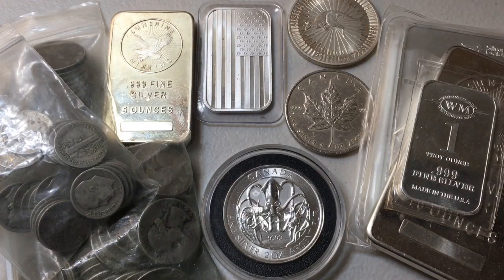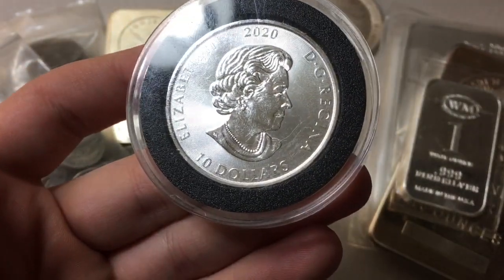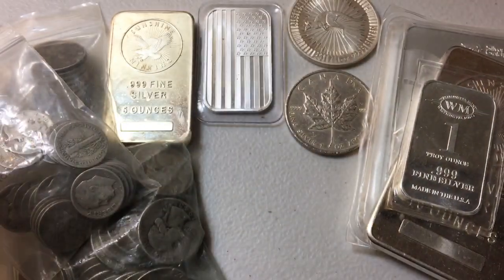Another example would be when it comes to Canadian coins. You can get a 1 troy ounce coin, a 2 troy ounce coin, or you could meet in the middle and it would be a 1.5 ounce coin. The 1 ounce coin has $5 face value. The 2 ounce coin has $10 face value. This one right here, for example. I unfortunately do not have any 1.5 troy ounce silver coins.